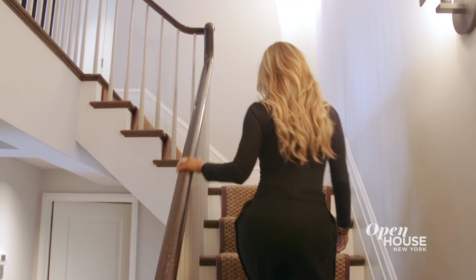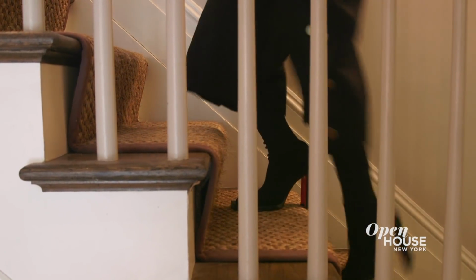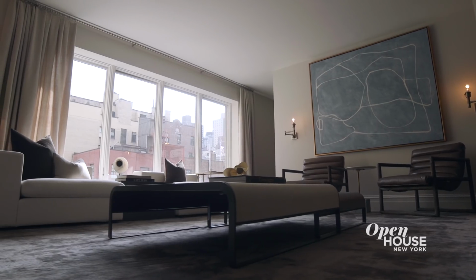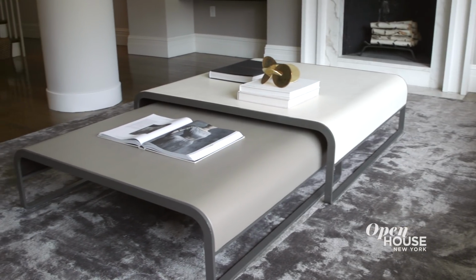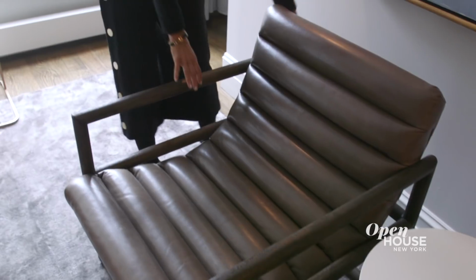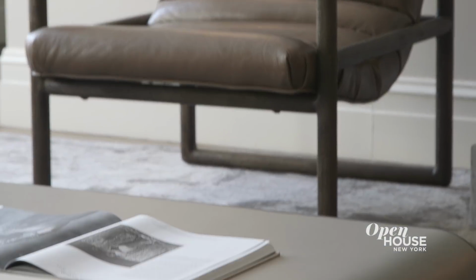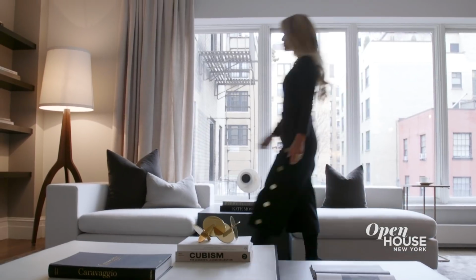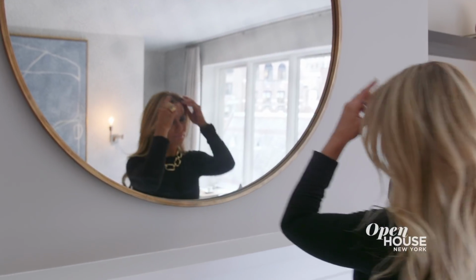Upstairs, we took the opportunity to create even more entertaining spaces. First off, the lounge. We brought in 2 leather nesting coffee tables, and we flanked the fireplace with floating shelves to maximize storage. Leather seating adds texture and complements the tables. In contrast with the great room, I wanted this space to feel a little more masculine. My take on the modern man cave. But really, there's something for everyone to kick back and relax.